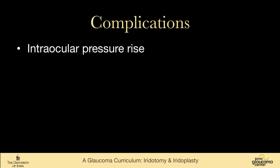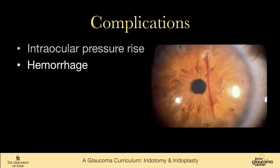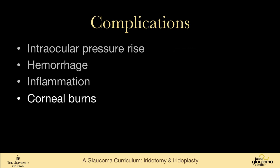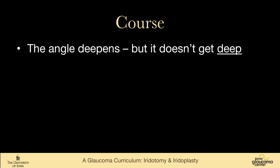Complications, the pressure can go up, so we would usually see the patients after an hour. They can have bleeding, particularly with the YAG iridotomy, but it's usually short-lived and one can stop it with pressure on the lens. Inflammation, so this is a person who was on pilocarpine at the time that they had their iridotomy, and the pilocarpine and the inflammation together cause this ring of posterior synechia. One can get corneal burns, particularly if the iris is very, very close to the cornea. And photopsias we've already talked about.